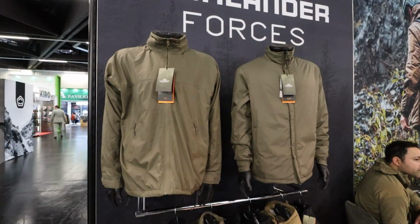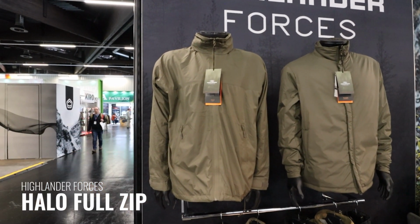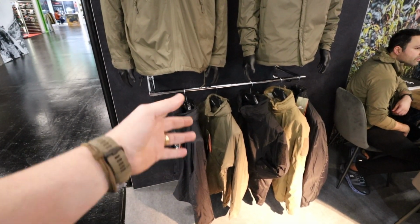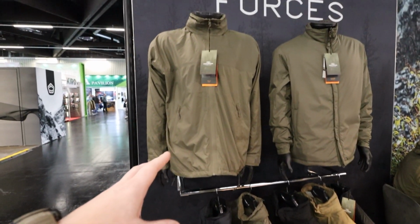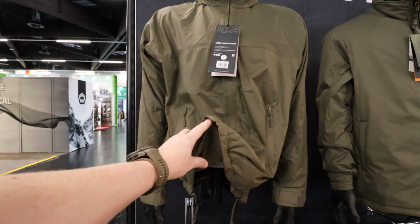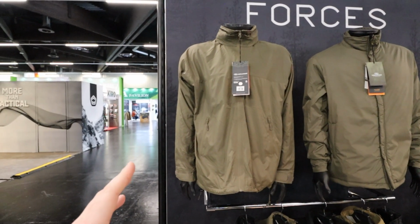So there's going to be 2 new jackets. So here on the left-hand side we have the Halo FZ, which I'm guessing is full zip because it's exactly the same as the Halo Smock, which is just down there. The Halo Smock is a very standard kind of half-zip smock with a Joey pouch pocket on the front, whereas with the Halo FZ full zip, you're getting exactly the same, so full zip all the way down the front to make it easier to get in and out of. And then on the inside you have this really nice fleece material in there, keeping you nice and warm.